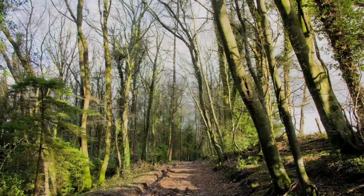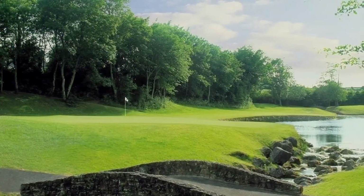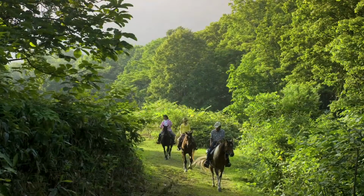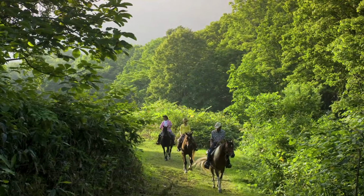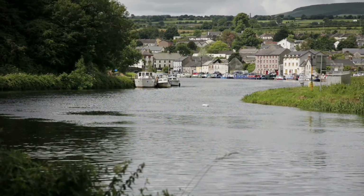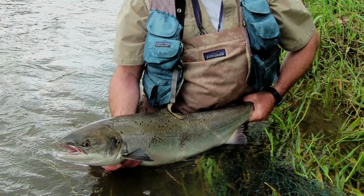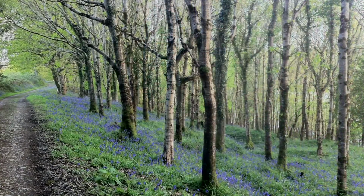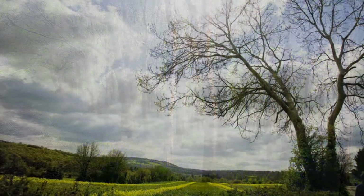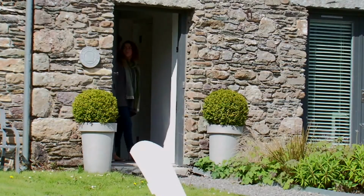The walk from Graignamanagh to St Mullins is one of the best walks, or up Brandon Hill. There's golf at Mount Juliet. There's horse riding close by, both in Inistioge and in the Rower village. There's opportunities to do almost everything. Fishing, angling on the rivers close by. It's quiet, it's peaceful, and there are some great local walks along the boreens, down near the river. So it just means that people can take a book, go into the garden, go for a walk.